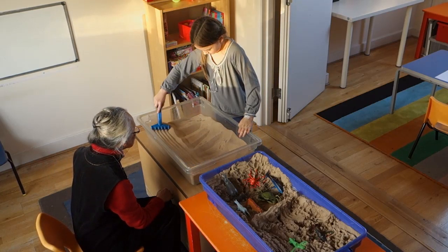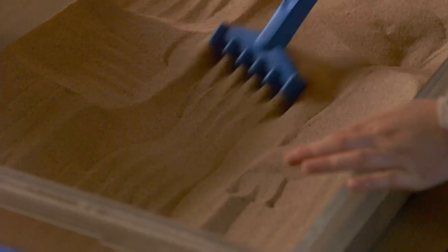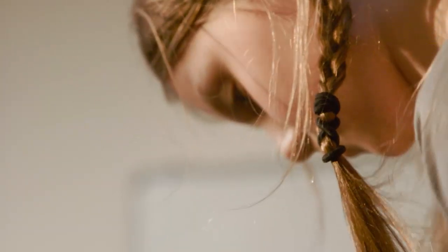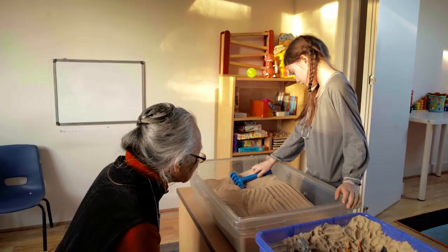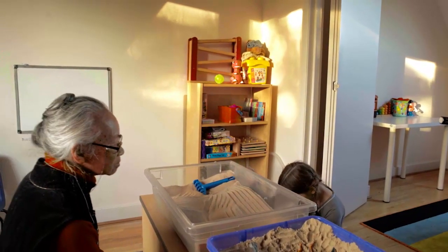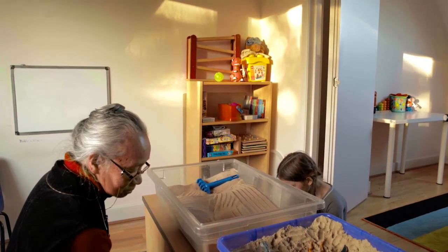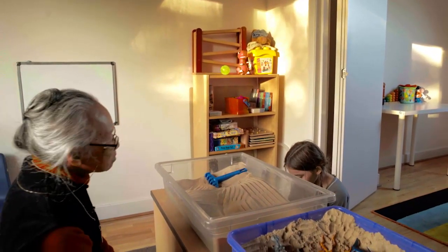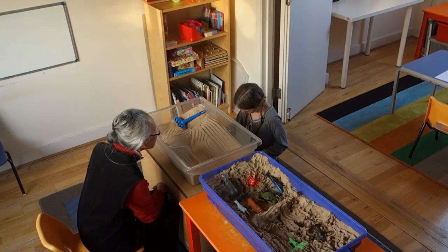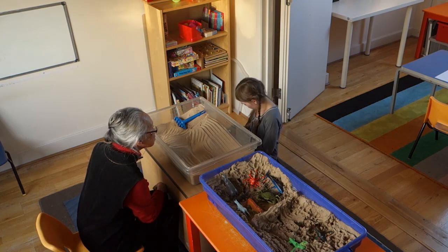Moving it around. And now she's using a rake, trying to lever it, trying different methods to get it how she wants it. So now she's going to the trays to see what things she can find in there to put inside the sand tray. Yes, it's actually sort of sloping from the right to the left.